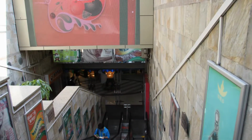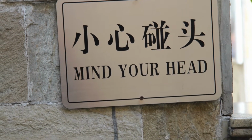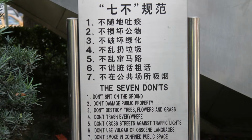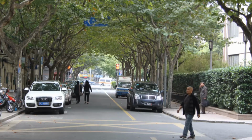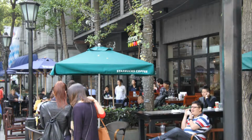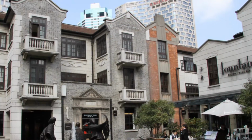This is an underground shopping center. We're going down the escalator. Again, it gets low, so they say, mind your head. They're not responsible for bumps. That's a sign of the seven don'ts, to be polite. I don't think many of them have read it, with smokers and things. That's a Starbucks coffee shop. This is a German-based beer hall.